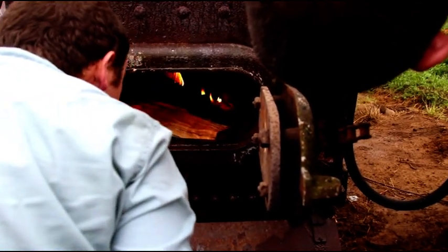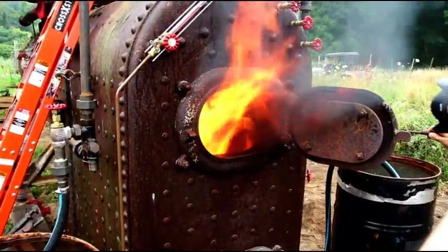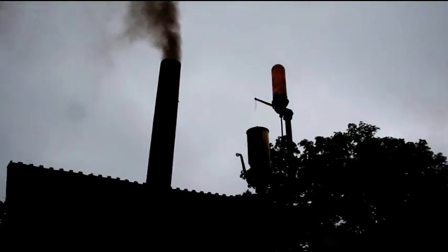First fire in, what, 40 years or something? Probably. Supposed to come out of the top. That's fine. Close it up. Yep. Oh, hey, look, here, close this guy. There you go.